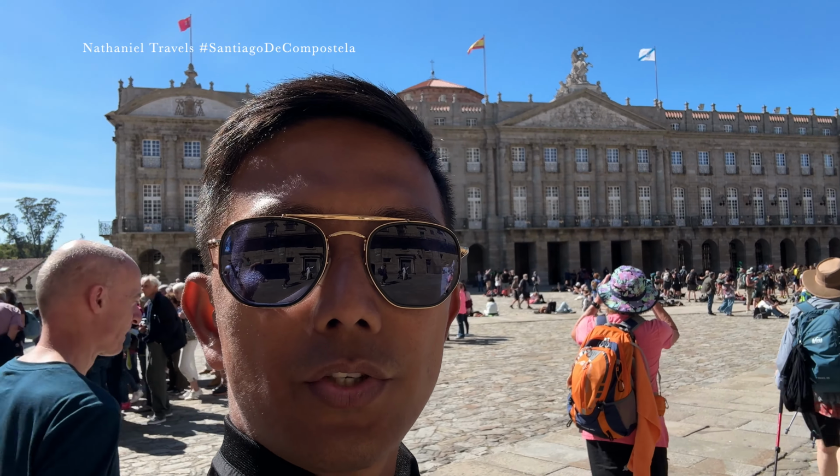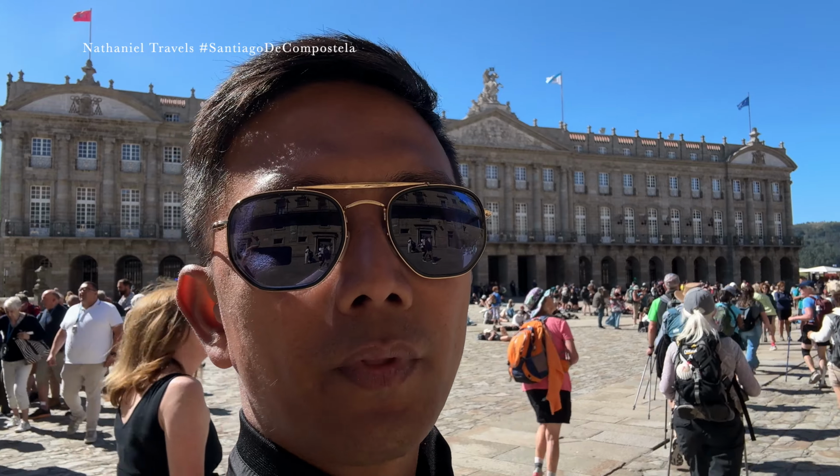We are now at the Obradoiro Square, or Plaza de Obradoiro. This is the Rajoy building. So this is the end of the Camino de Santiago, or the Santiago Walk. So if you're going to do the Camino de Santiago, this is your final destination. Whichever route you take, you will lead to this point. This is the end point.